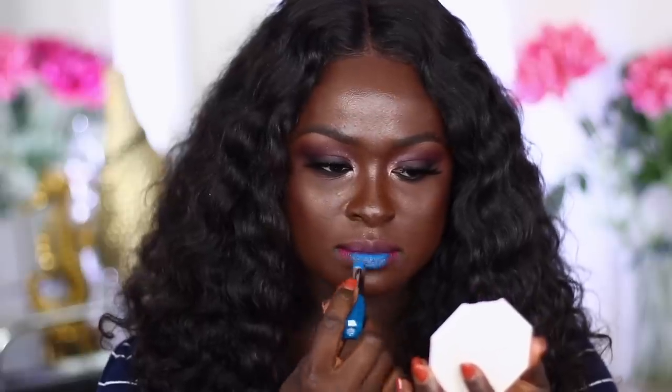Okay guys, so this is the last one. This is the shade Go Deep. I'm gonna swatch it. You guys, I love this blue. I love Go Deep. Go Deep is it.